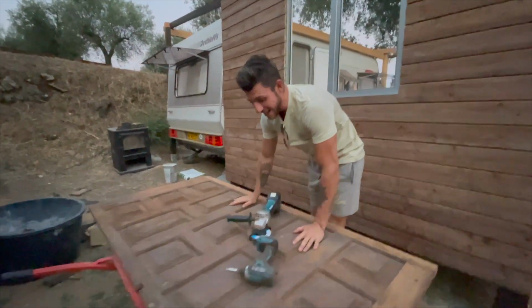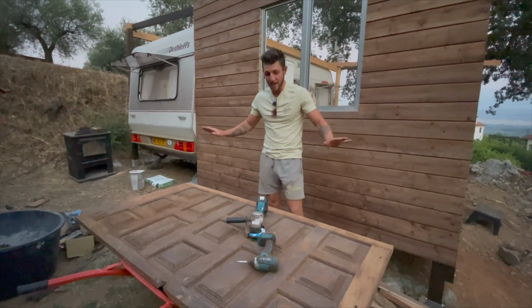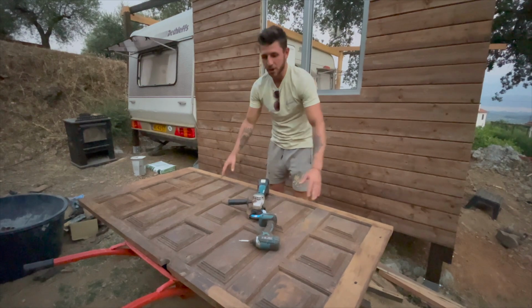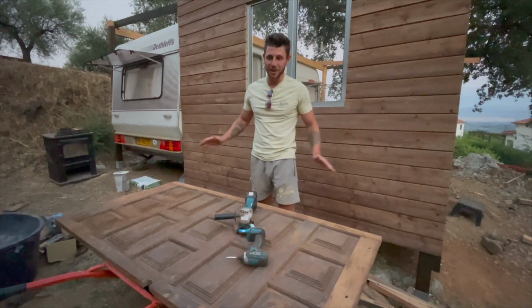this door, the neighbor, he gave it to me. He works in construction and right there at this scrappage, or how you call it, people threw it away. It's a very old door and it was 2 meters 5 by 1 meter. So it was a very big door.